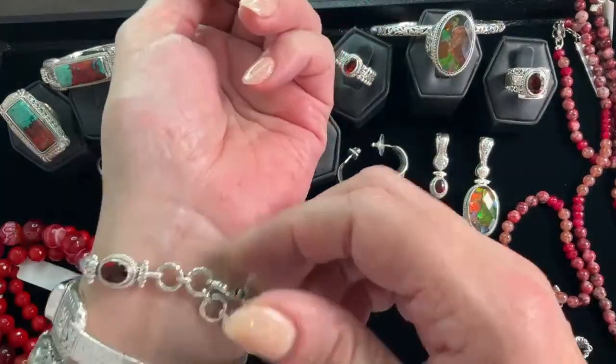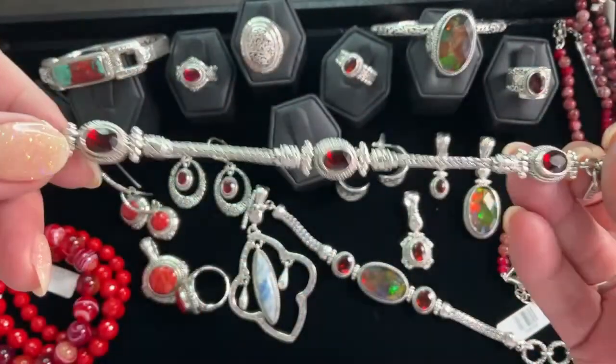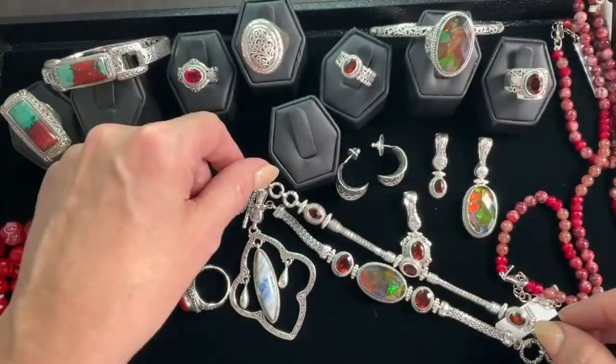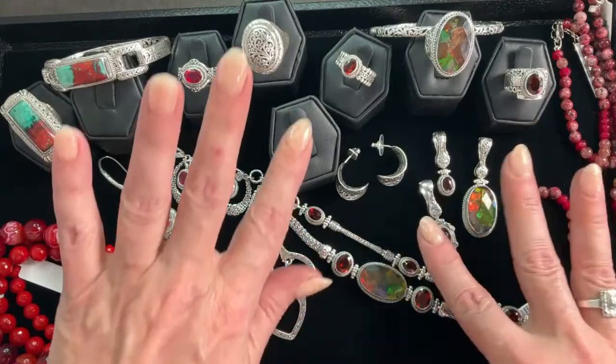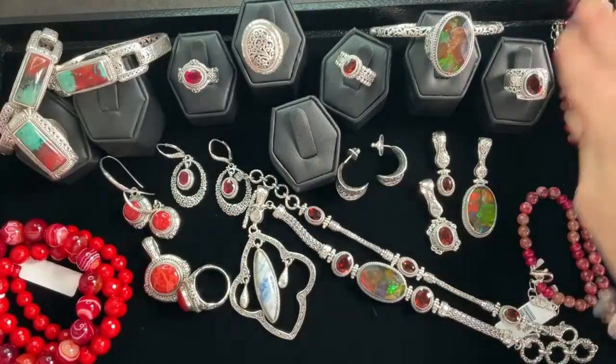This one's so cute. These little bracelets, oh my gosh, what other stones do we need this in? Just everything. They're so perfect. I did them in pearl too. They're so perfect. Okay, so that is everything on here. Okay, ladies, are you ready?